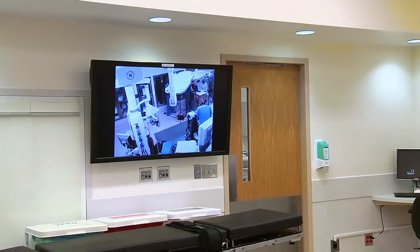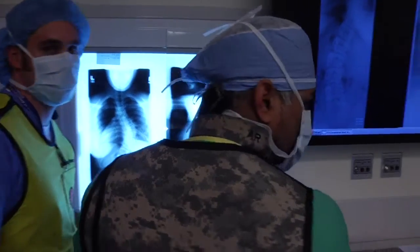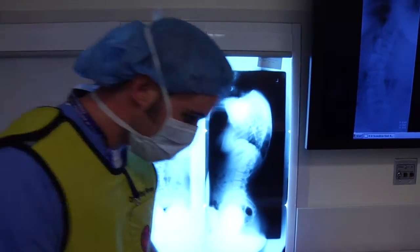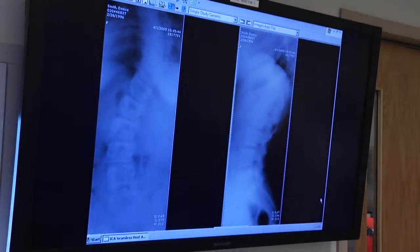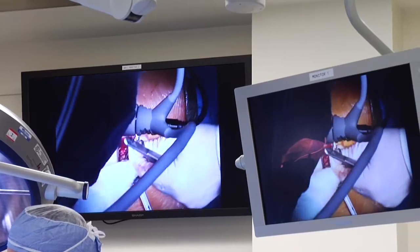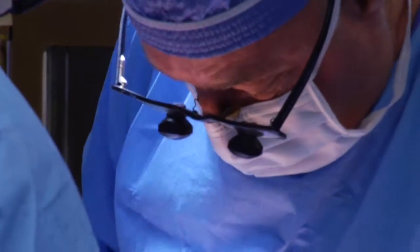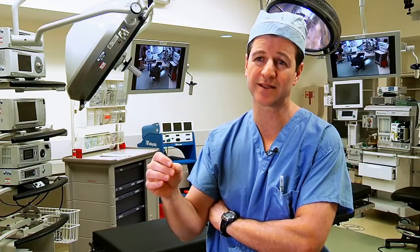The visualizing technology in the new ORs has two important benefits. First, it allows for minimally invasive surgeries. We can actually pinpoint things more closely. This is all high definition, so the pictures that we're getting from our cameras that we're using for the laparoscopic surgery are very accurate and very precise. And obviously that's something you want when you're doing surgery.